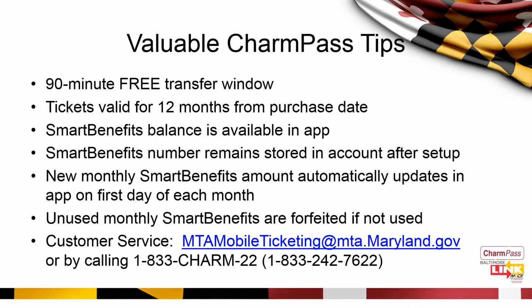So the first day of the month, you go out to ride the train, the bus, light rail, metro, you launch the app, and your SmartBenefits are right there for you to purchase. So at that point, the first of the month, you can purchase any pass product you need at that time. The one thing that SmartBenefits, unused monthly SmartBenefits in the app are forfeited. They are not rolled over. So if they're not used, you can't roll them over into the next month.